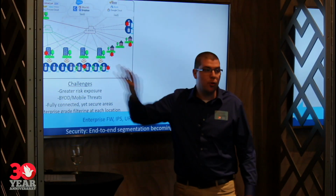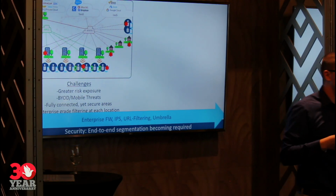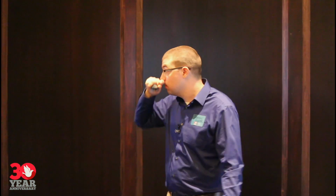all these different endpoints, essentially, that we should really have some kind of enterprise-grade filtering in place to protect us from whether it's the mobile threats or the home users or within our cloud. We need to have something in place to protect the organization. Well, Cisco now offers that. Enterprise firewall, classification of over 1,400 layer 7 applications, IPS, URL filtering with a bevy of reputation scores, and Cisco Umbrella. They've also bundled AMP.